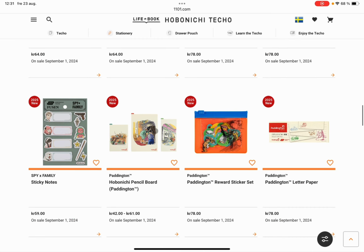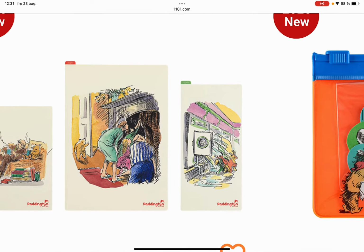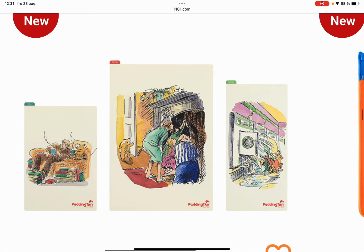And also, here we go, the Hobonichi pencil board. No, the Paddington pencil board. Like that. This one was the cutest. I love that.